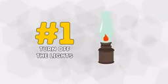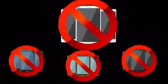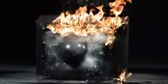Number 1. Turn off the lights. It might sound a little weird and random, but it's true. Researchers at The Ohio State University found that sleeping in dark places can slim the body down. When I say dark, I mean pitch black, so no phones or tablets before going to bed. And turn that TV and computer screen completely off. I know it's harsh, but think of the results.